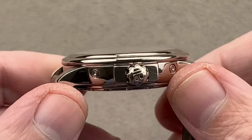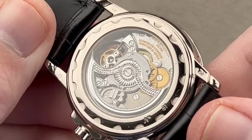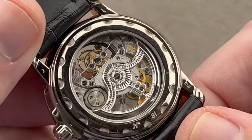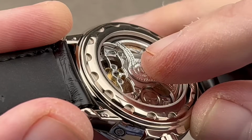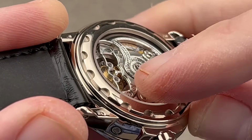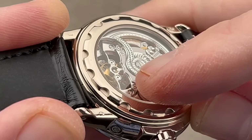We have a 38 millimeter case in white gold, wearable by anyone, and a movement caliber 5625 featuring extraordinary hand detailing, including a skeletonized and freehand engraved rotor. Take a look at the underside of the rotor, where the bridge for the winding system sits over a bridge that straddles the outer mountings of the tourbillon bridge.